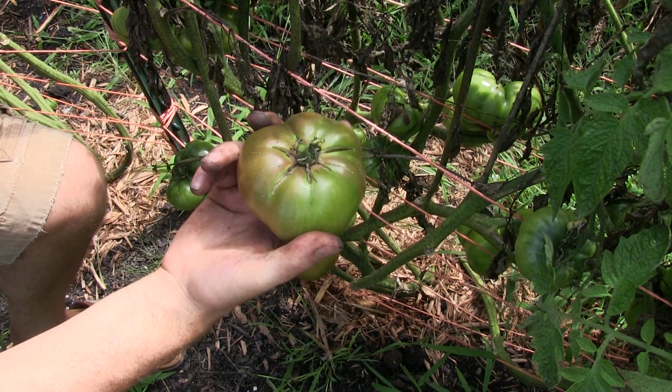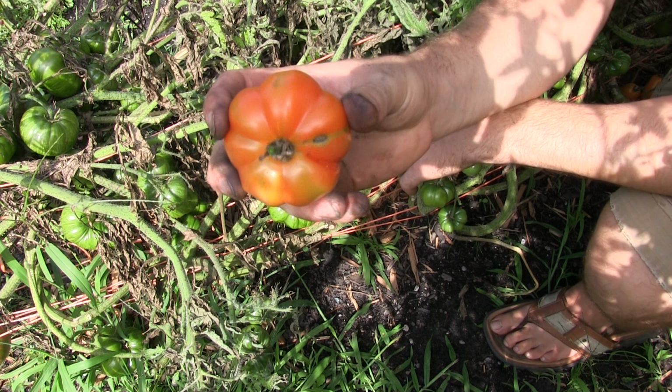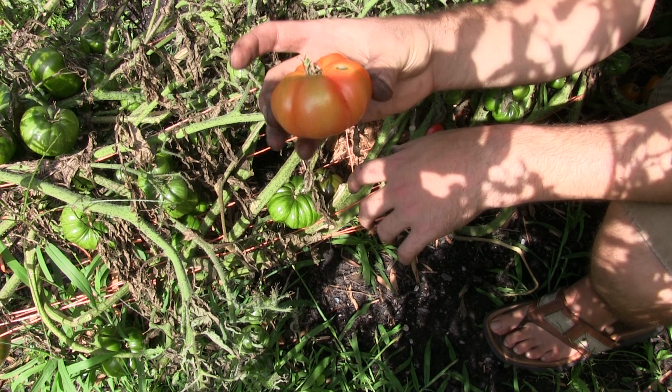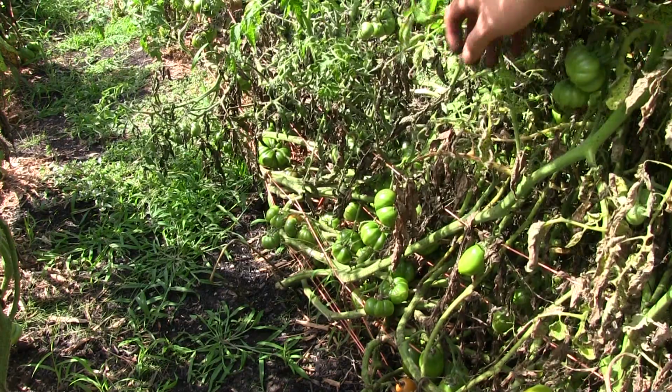And then we have here the Rosso Sicilian. This is just a beautiful, almost pumpkin-shaped tomato. Just perfect little bumps. Nice flat tomato. Very, very beautiful. We got a couple more in here that are a little smaller, but still beautiful nonetheless. So this is the Rosso Sicilian. All right, don't mind the weird angle. It's the only place I could get you in there.